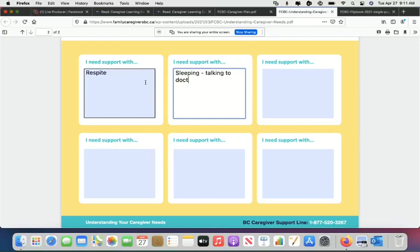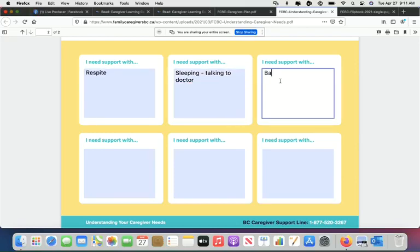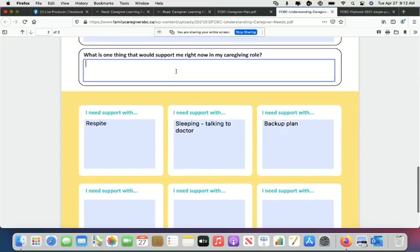Whoops, I can't type, can I? I need support with a backup plan. Those were some of the things that she identified. When I asked her the first one, what was most important, she did say respite. So that's what she identified.